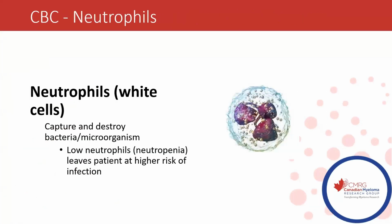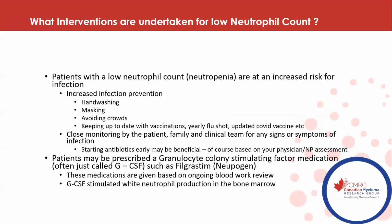So the next part of the complete blood count that we'll just talk briefly about, that we mentioned last month: there's neutrophils, which are part of our white cells, and neutrophils are very, very important because they help protect all of us, not just myeloma patients, but all of us, from infections. So when our neutrophils are low, and when myeloma patients become neutropenic, the risk of infection goes up. So what do we do when the blood work comes back and shows that people are neutropenic?